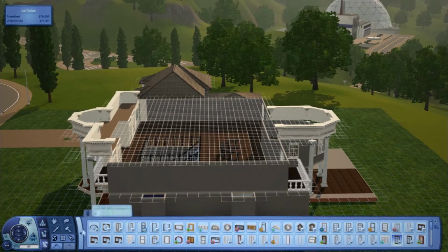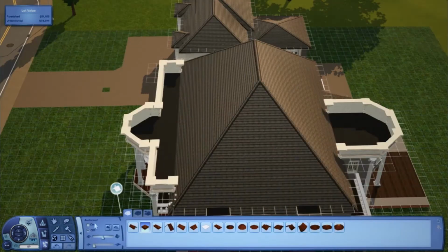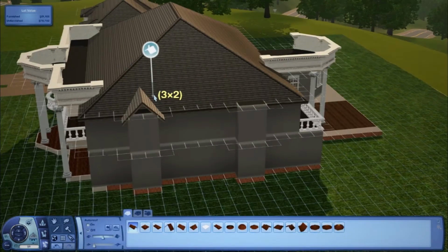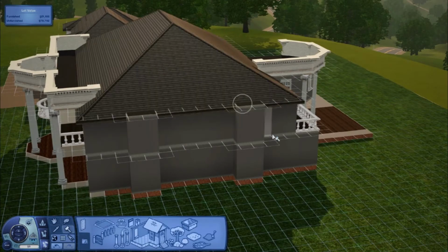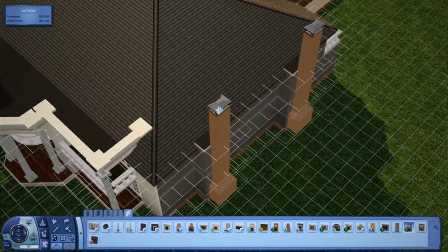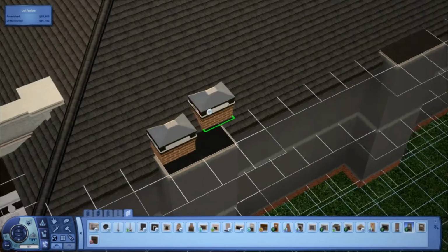I put a pool in here. They have a freaking 5-car garage. That garage is its own house. But yeah, they have a 5-car garage. They have a really big pool. They have a pool house. I did all of that.